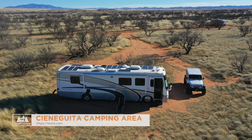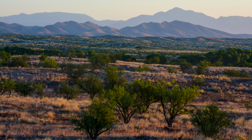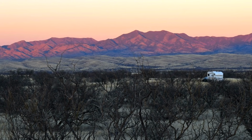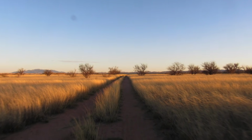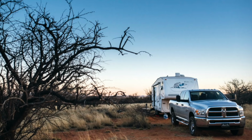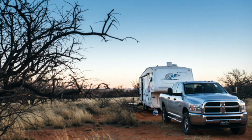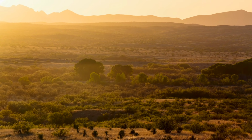Further down into the Sun Belt is Cieneguita camping area. Nomadic Neighbors reported, supremely peaceful grassland camping near Tucson. Even by boondocking standards, this place is seriously quiet and peaceful. We stayed here for a week in March, and even though the 6 other sites here were taken each night, the distance and mesquite groves between sites made for a great feeling of seclusion. There are a handful of cacti here and there, but it is for the most part grasslands and mesquite trees.